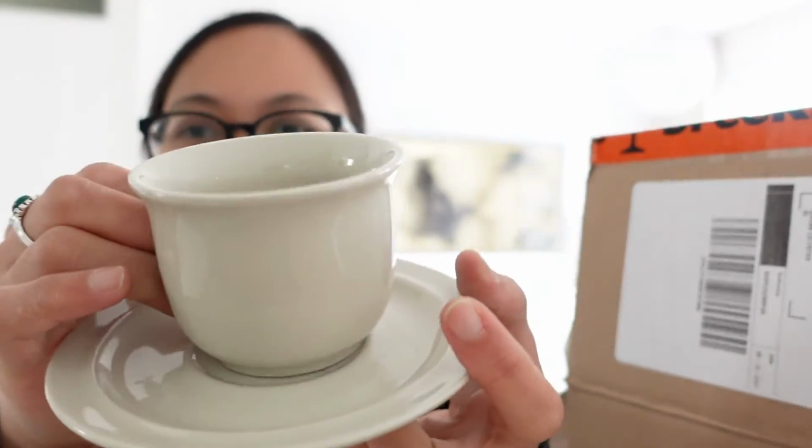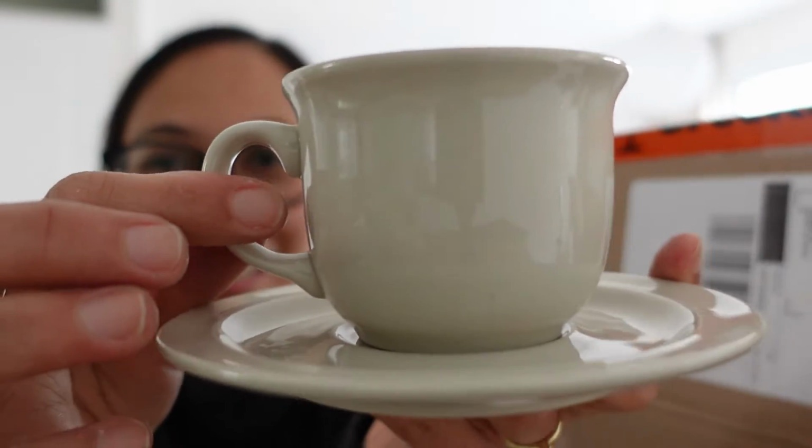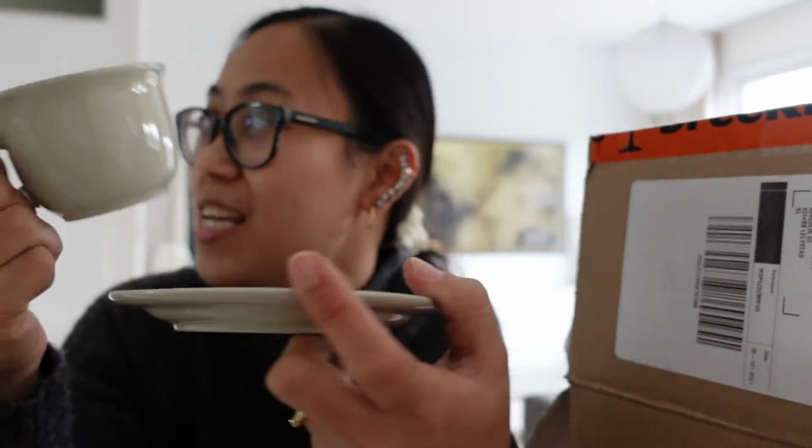So this is the set. Very simple. So cute, look. So nice. Coffee, please. No, I don't drink coffee. So this is the first set. And then, thank you, Beck. So I'm not sure anymore how much I paid, but I got 20% discount from Beck.